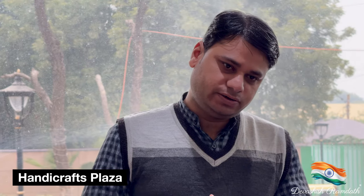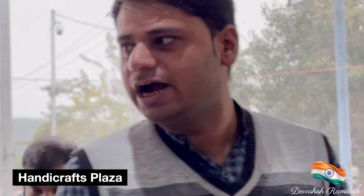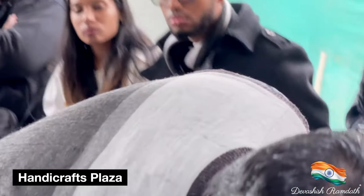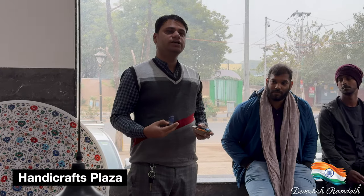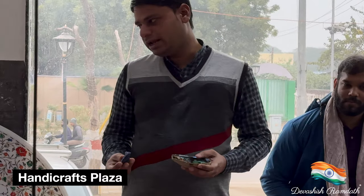It's an inlay work, and the local name we call it is Pache Kari. Pache means stones, Kari means art. People call sometimes that is a stones art also. These all are the real stones we are getting from different part of the world, and these stones here, it's a government providers. The government of India helping us, supporting us a lot to keep this artwork alive.